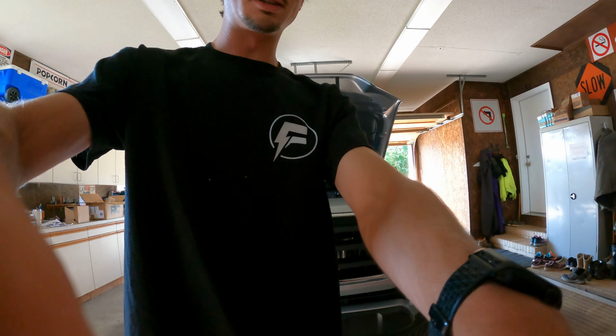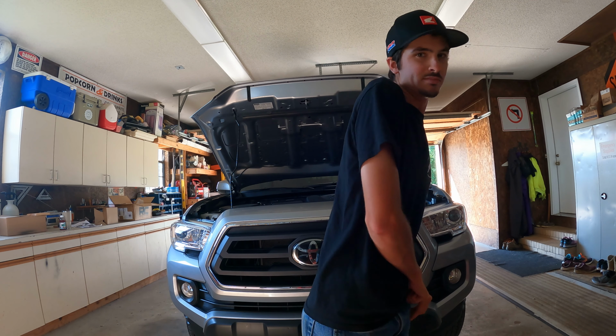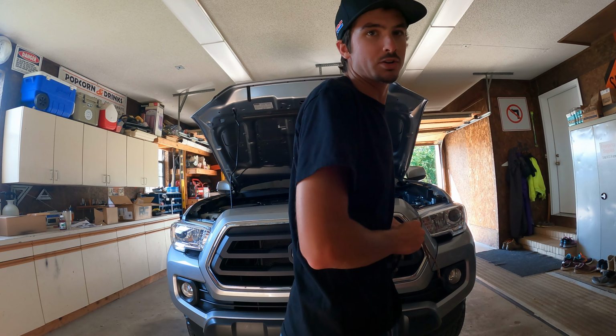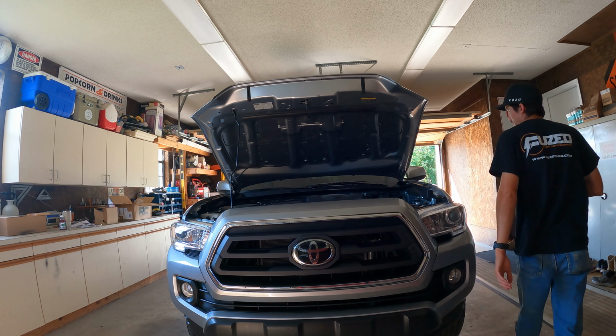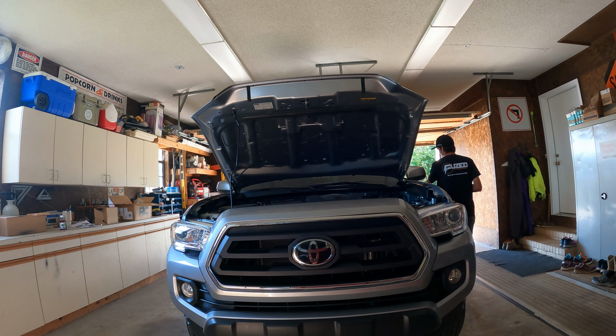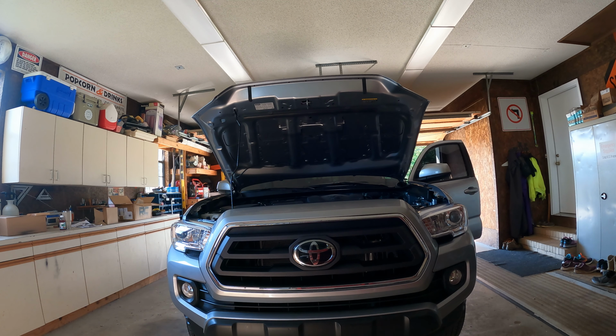So we'll start tearing into this and I'll update you as we go. First off, we'll do a quick startup and rev, because it's supposed to also give you more noise. It's a V6, but we'll do a comparison. So we'll do an initial startup of the stock intake.